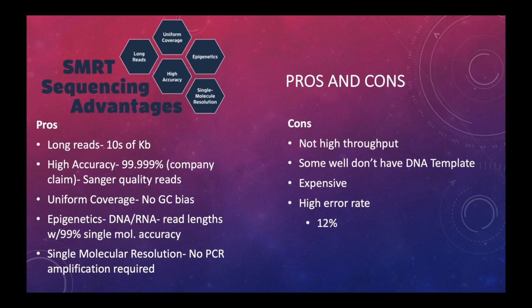Some of the pros of PacBio are long reads, tens of kilobases, high accuracy up to 99.999% of Sanger quality reads, uniform coverage meaning we have no GC bias, single molecule resolution, which requires no PCR amplification, epigenetics, both RNA and DNA, and read lengths with 99% single molecule accuracy. Some of the cons are that it is not high throughput. Some of the wells do not possess or have DNA templates. It's rather expensive, with a high error rate of about 12%.